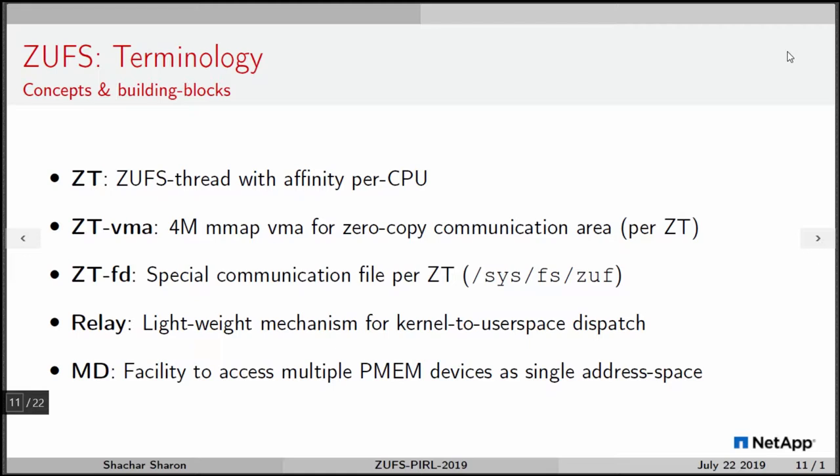So a bit of terminology of ZUFS, the concept and the building blocks, before we dive into the details. We call a ZT a dedicated ZUFS thread that runs in user space with affinity to a specific CPU. Think of it as a kind of server for the kernel, an extension to the kernel in user space, a dedicated thread which is simply waiting for the kernel to execute an operation.